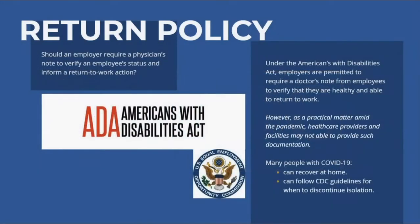Several questions may arise, such as, should an employer include a physician's note to verify or validate an employee's status and inform a return-to-work action? Under the Americans with Disabilities Act, employers are permitted to require a doctor's note from employees to verify that they are healthy and able to return to work. However, as a practical matter amid the pandemic, be aware that healthcare providers and medical facilities may be extremely busy and not able to provide such documentation in a timely manner.